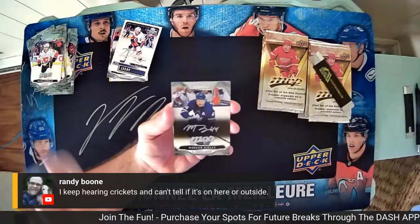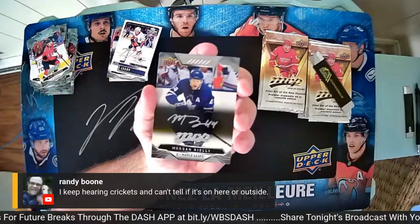Morgan Rielly for Toronto. Silver signature. Kennedy Connolly.